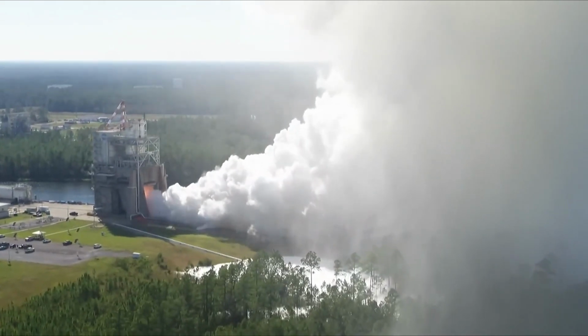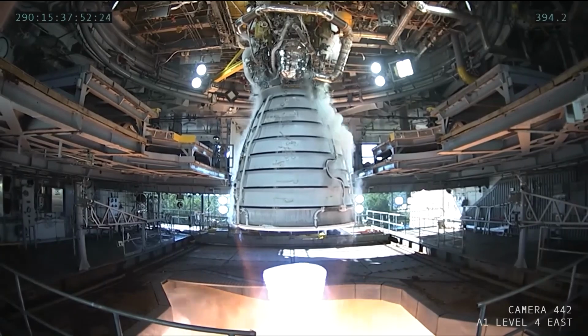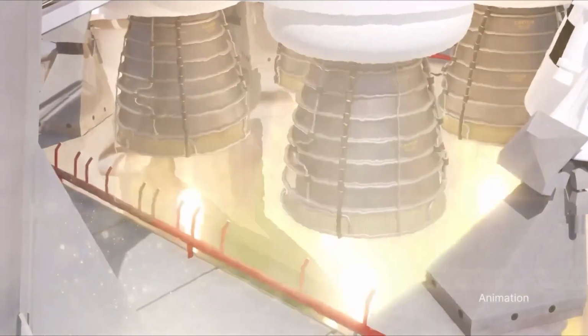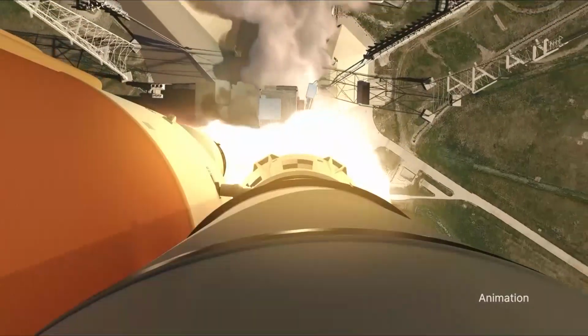On October 17th, engineers at our Stennis Space Center kicked off a new test series with an RS-25 engine. This planned 12-test series is the final round of certification testing ahead of production of an updated set of the engines. 4 RS-25s will help power our Space Launch System rocket on future Artemis missions to the Moon and beyond.